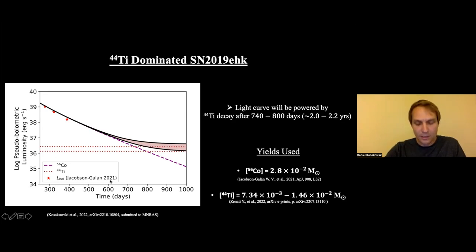So the range of values for titanium-44 start to affect the light curve in a significant way in this region here. And so we predict that 2019 EHK should be powered by titanium-44 decay around 740 to 800 days after the explosion.